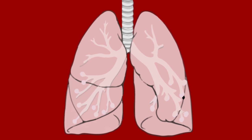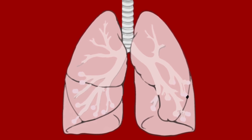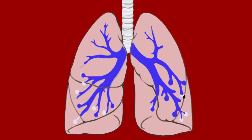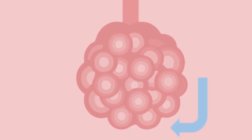So right now, we're looking at the respiratory system. This includes the lungs and the windpipe. You can kind of think about the respiratory system like a tree. Your windpipe is the trunk, and it branches into these little things called bronchioles. The leaves at the ends of the branches are alveoli, and they're pretty much responsible for putting oxygen into your bloodstream and taking carbon dioxide out.